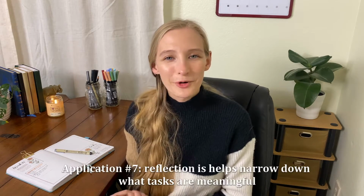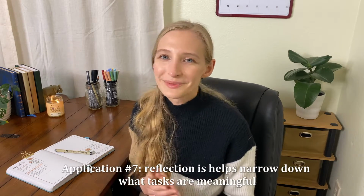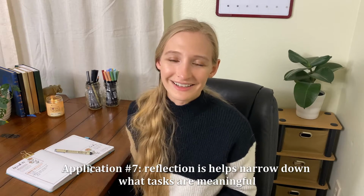The second big advantage with reflection is being more aware of your why and the meaning behind your goals and actions. So with decreasing the amount of tasks I write down, that starts with reflection and being aware of my priorities and what's most important.